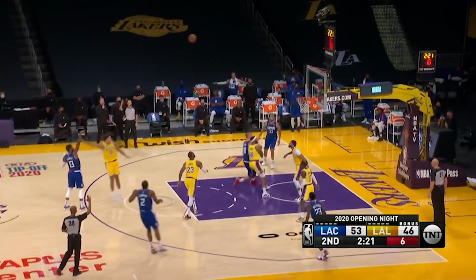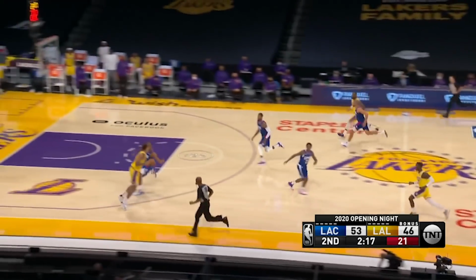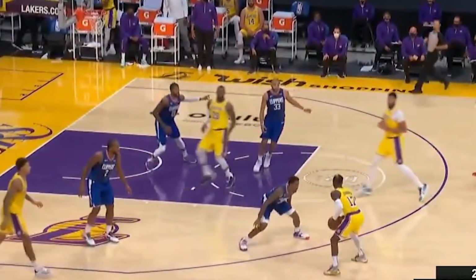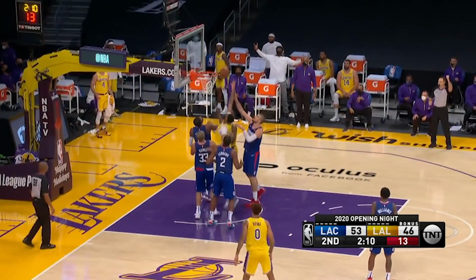Then, in transition, I couldn't believe my eyes. It looks like Batum picked up LeBron, but then thought PG was going to switch onto him. PG didn't get the memo, and LeBron was left all alone near the hoop, where he eventually earns free throws.